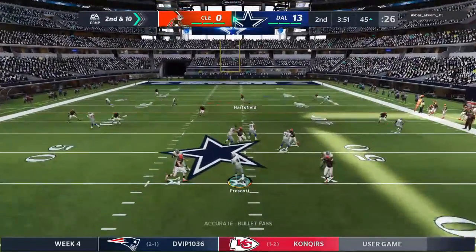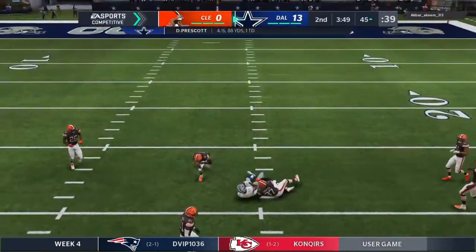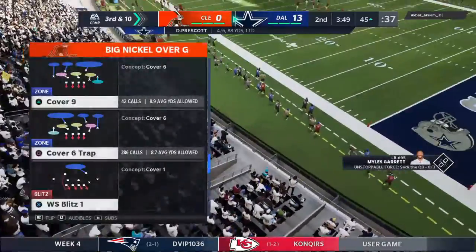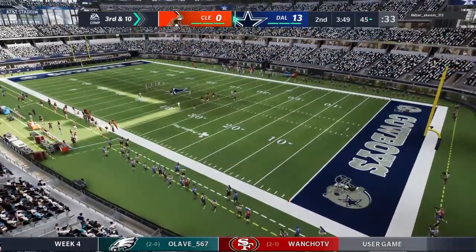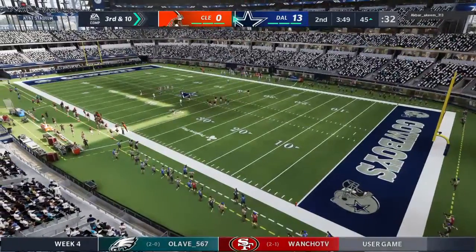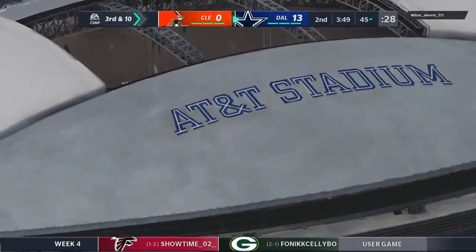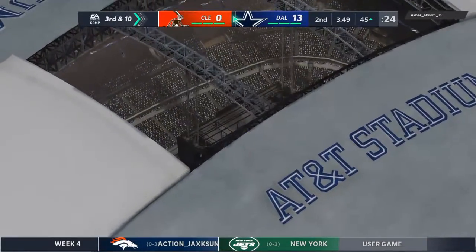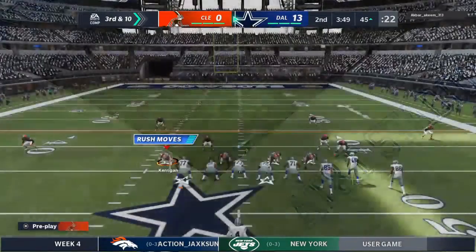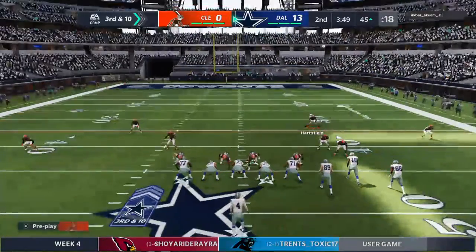And again, it's Prescott. And that'll be incomplete. Prescott took a pretty good shot as he tried to pull that one in. Couldn't hang on. Third down brings up another zone defense. It looks like it's open for possibilities, but they did a nice job patrolling the middle of the field and forcing an incompletion. So back-to-back incompletions, and that has him staring at a 3rd and 10.